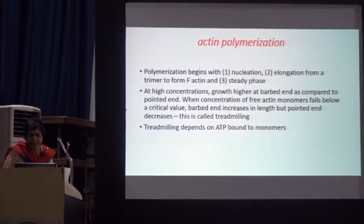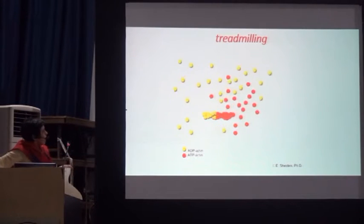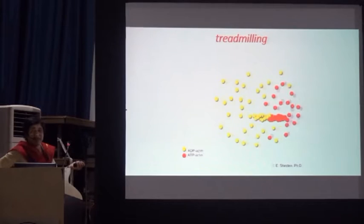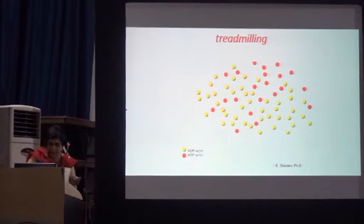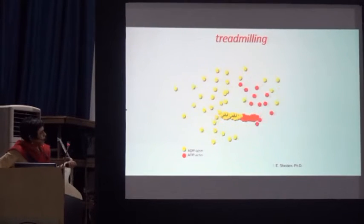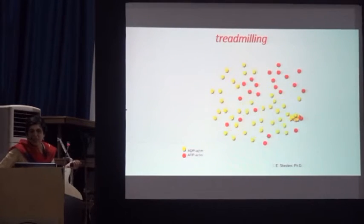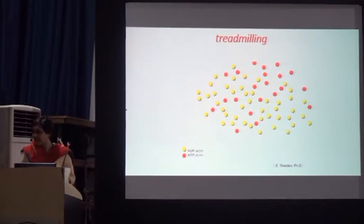To show this, I'll show you how this process happens with a video. What you see here is how one end starts growing, it's getting dissociated, and it keeps building. This is how the actin keeps growing, and I'll play it one more time because it's so fun. So this is how the pointed end is growing and the barbed end is getting dissociated. A lot of physics goes into this process to understand how it works.